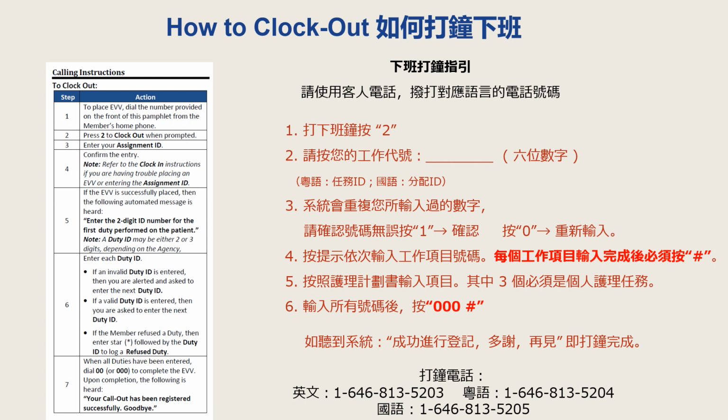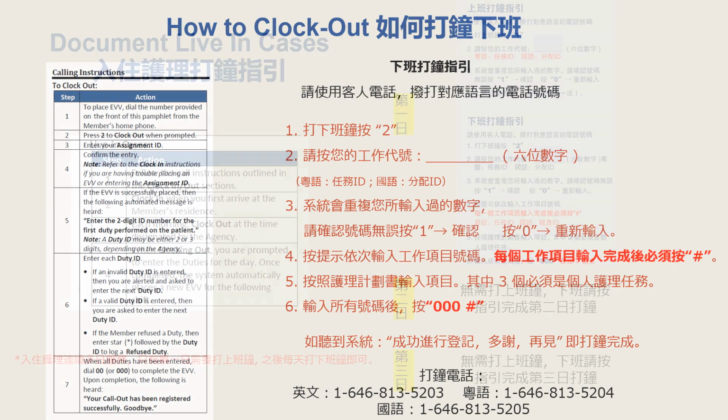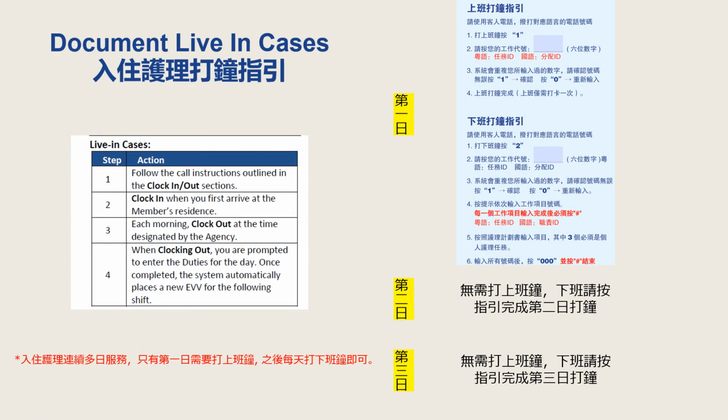Here is how to clock out using the EVV telephony method. First, dial the phone number provided using the client's phone. Press 2 to clock out when prompted. Enter the assigned ID number provided by our agency. Then enter the duties performed, followed by hashtag. Three of them must be personal care duties. When all duties have been entered, dial 000 hashtag to complete the EVV. Upon completion, the following is heard: "Your call-out has been registered successfully. Goodbye."